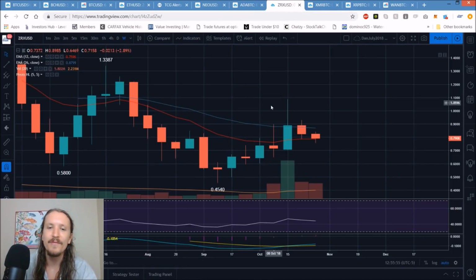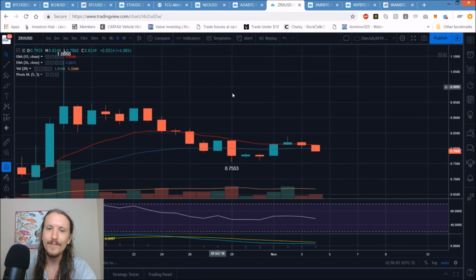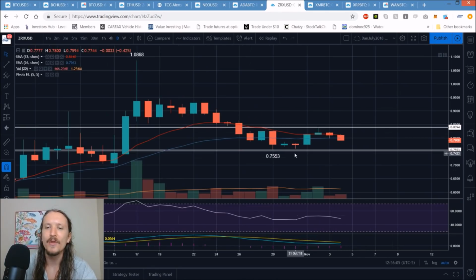ZRX USD on Bitfinex. So this is trying to be a little brief bull flag of consolidation on the weekly time frame, but the daily chart would have to change the trend back in favor of the bulls in order to get any follow through on that. So 755.3 is the must hold support.